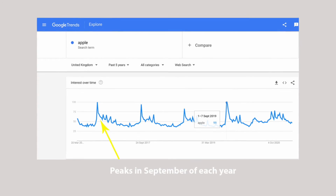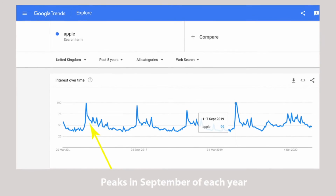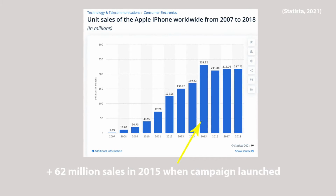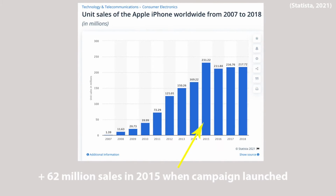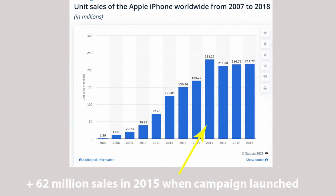But what were the effects on a consumer? When analysing the Google Trends data over the campaign's 5-year run, we can see a spike in search traffic around September of each year, coinciding with September iPhone releases. That's all well and good, but did it increase product sales? Well, it likely did, as Apple sold 231 million iPhones, up 62 million from the previous year when the campaign first launched. But in reality, it's hard to measure.